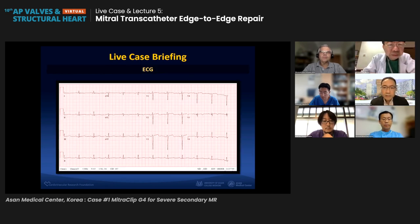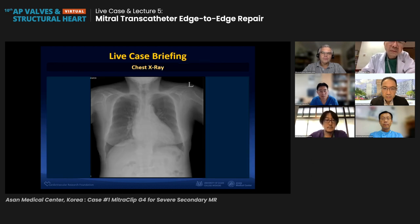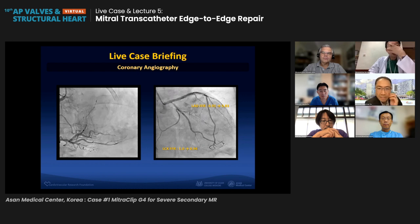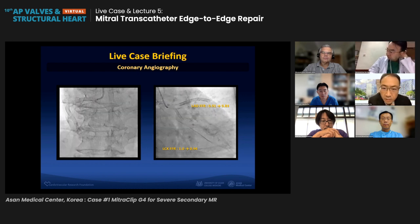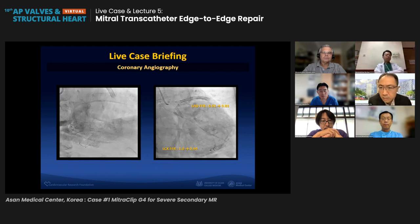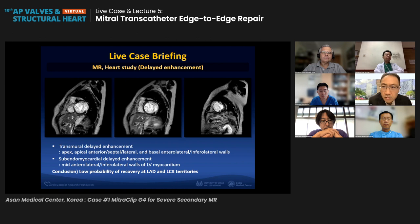EKG showing the sinus rhythm. A little bit of enlargement, cardiomegaly. And this is a coronary angiography on the admission to the hospital. There is some stenosis, ISR, but still functionally not significant. This is a cardiac MR showing the transmural delayed enhancement and the subendomyocardial delayed enhancement on the LAD and the circumflex territories.